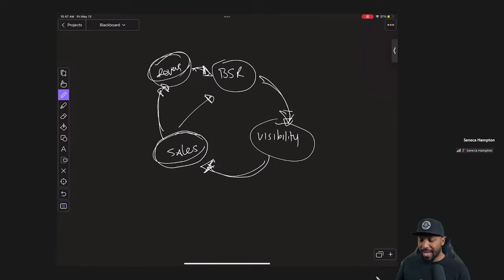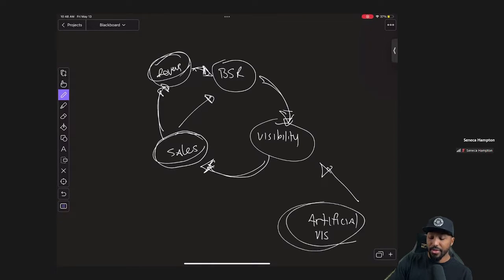So now people go, well, how can I get sales? Because I don't have any reviews. So what you need to do is you need to create artificial visibility. That's how you get sales. And there's tons of ways to do that. Total separate video, we can go down the rabbit hole. Amazon advertising is one. Influencer marketing is another. There's so many things that you can do.